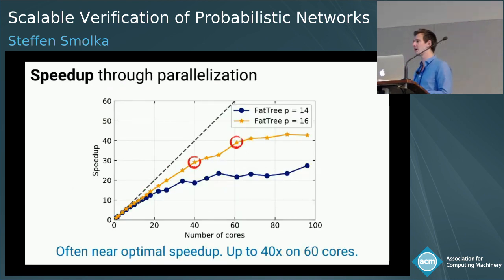One really cool thing about McNetKAT is that we can parallelize things very well. So we can parallelize across multiple cores on a single machine, or even across multiple machines in a cluster. And you can see here that we often get near optimal speedup. So for example, we used 40 cores across 3 machines, and we got a 30x speedup. And on 60 cores, this was, I think, on 4 machines, we got a 40x speedup. So often, we get really good speedups through parallelization. So that's quite useful.